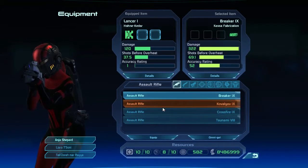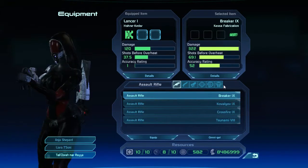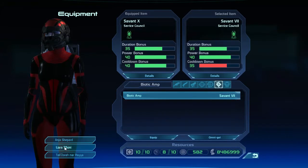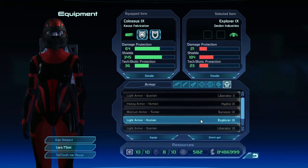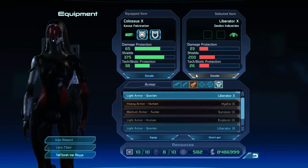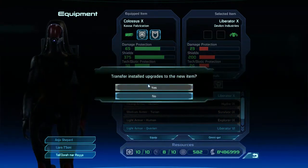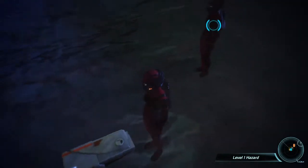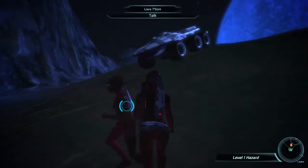Let me switch out. Let me see. Who's got the better Devlin armor? She has a Liberator 10, 23 and 200. Yara, Explorer 9, 21 and 184. Tali, looks like you win the toss here. And you don't look bad in yellow anyway. And we don't have a hazard anymore.